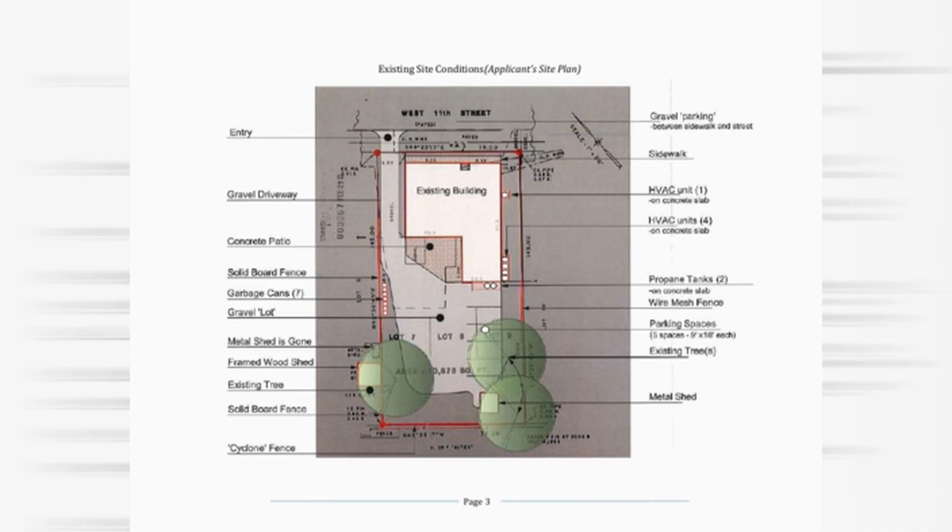They've prepared a site plan, which is illustrated here. Basically it just shows the layout of the existing property. Nothing's proposed to be changed on the site.